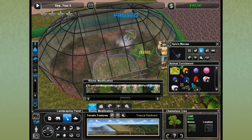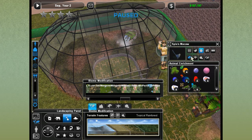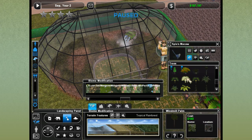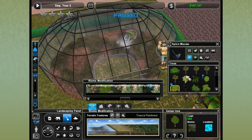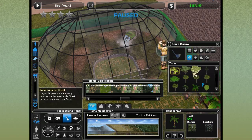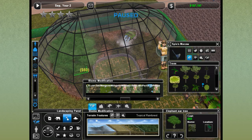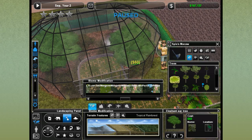All right, let's put this here. And let's see, maybe put in some little chameleon trees. Actually, what we saw the Spix macaw really seemed to enjoy quite a bit was, let's see if we can find it, not the kapok tree, not the killie tree, it was the durian trees. They went absolutely bedonkers for those durian trees. I mean, let's see, coconut palms, elephant ear trees. They did like the elephant ear trees, if I remember correctly.